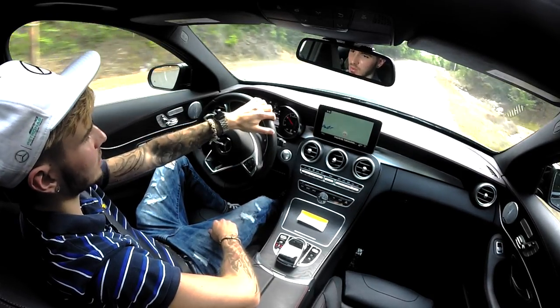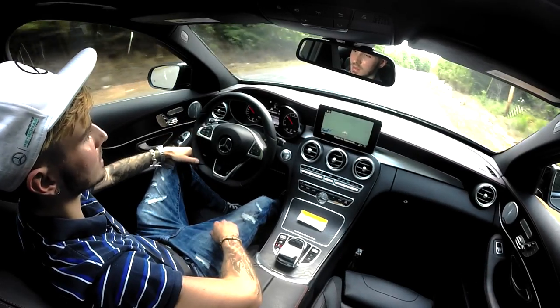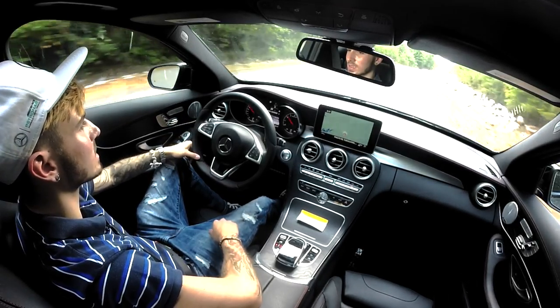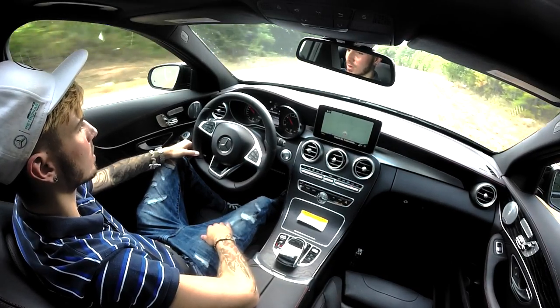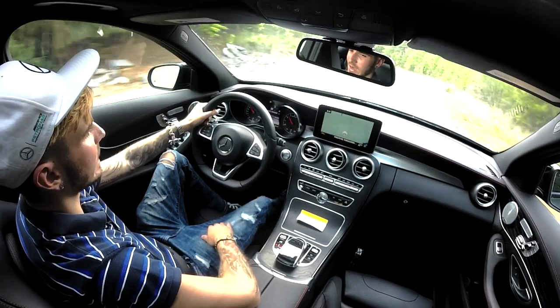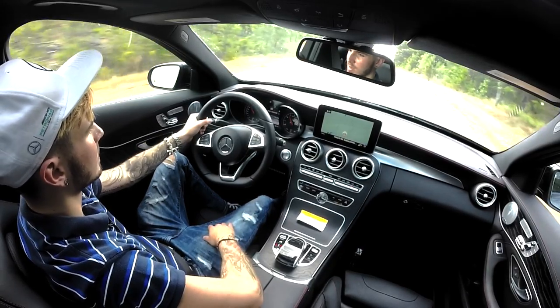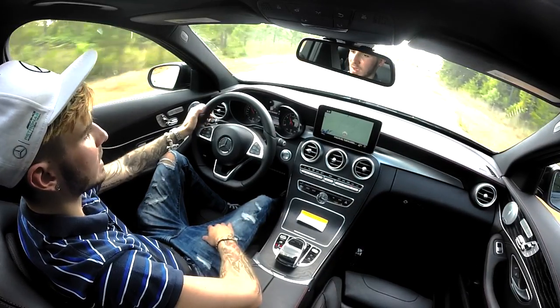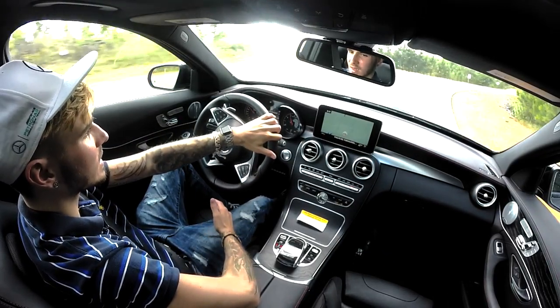You have space, you can put more people in the car, and it rides so much smoother than the SLC. The SLC was really stiff, and really on longer roads or longer trips, it was just really annoying sometimes because of the space and the stiffness of the suspension. But this car is overall amazing. It handles insanely good. This is why I'm calling it an AMG.